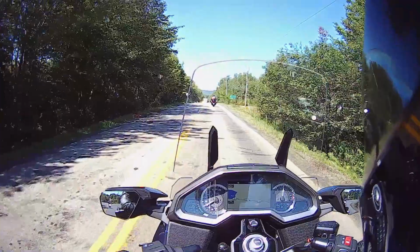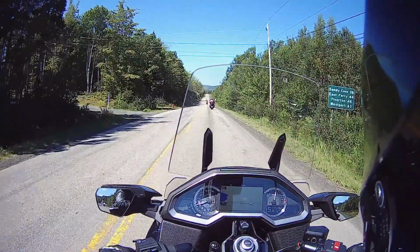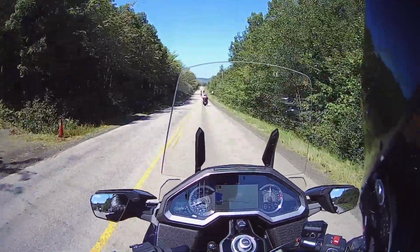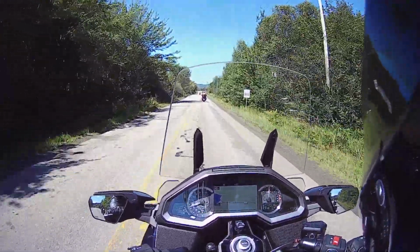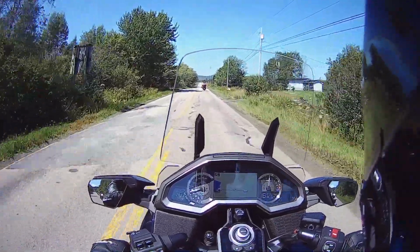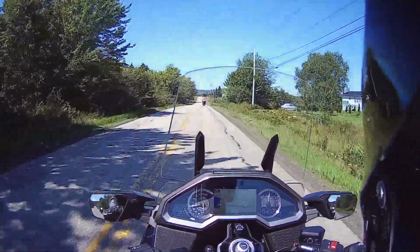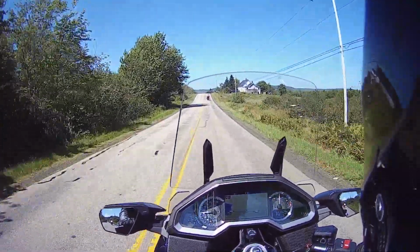The only real handling adjustment you've got to make is when cornering. You've got to commit to your corner just ever so slightly before you would normally do, and I think it's basically because of the much longer wheelbase on the Goldwing. You've got to start to turn ever so slightly before you normally would.